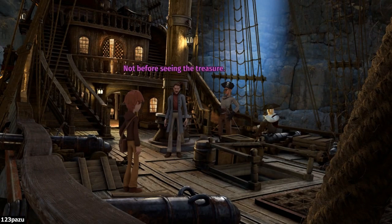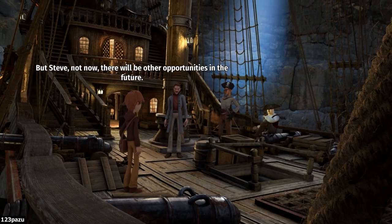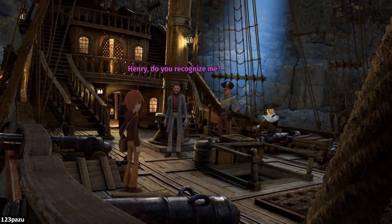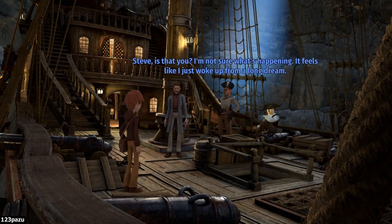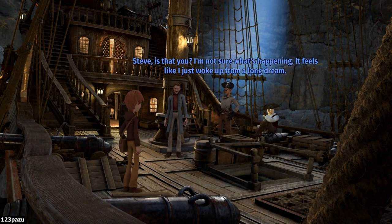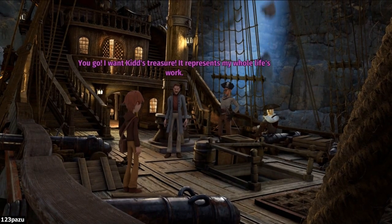Not before seeing the treasure. Go ahead. I've never been so close to it, and I have no intention of leaving now. But Steve, not now. There will be other opportunities in the future. Yes, Steve. The kid's right. Let's run while we still can. Henry, do you recognize me? Steve, is that you? I'm not sure what's happening. It feels like I just woke up from a long dream. There's no time, Dad. Let's go. Dad? How come? Who? You go!